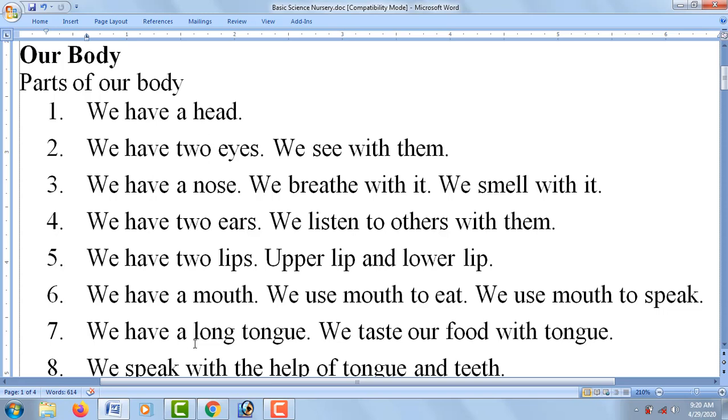We have a long tongue. Without a tongue, nobody can speak. So the tongue is a most important thing, and this tongue helps us to taste our foods, whether the food is sour, sweet or bitter, bad or good, we taste it with the tongue.